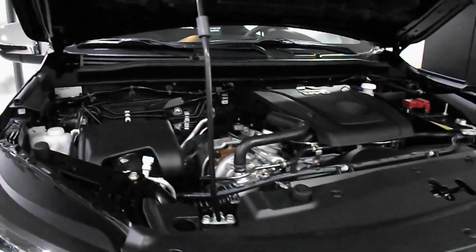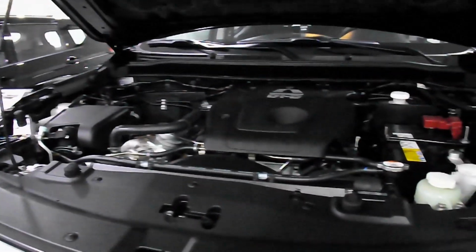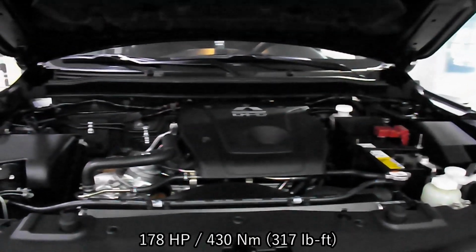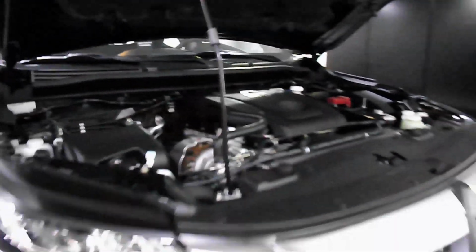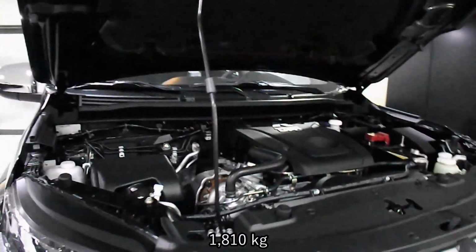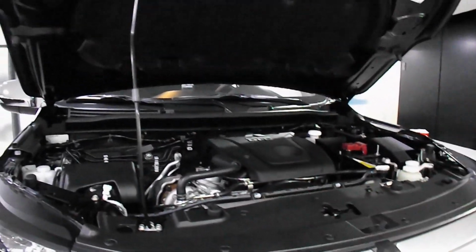So this is the engine of the Mitsubishi Strada GLS 2-wheel drive automatic. It's a 2.4 liter turbocharged 4-cylinder diesel engine with 178 horsepower and 430 Newton meters of torque. Not the most powerful in its class, but given this is the GLS 2-wheel drive variant, this weighs only 1,810 kilograms, one of the lightest in its class, if not mistaken. So I'll just put here the weight of the competitors on screen.